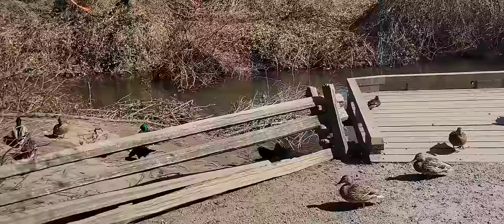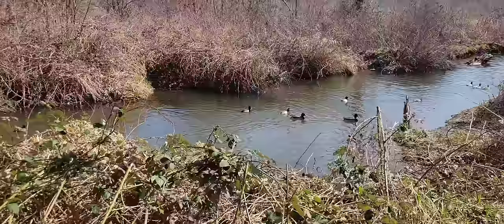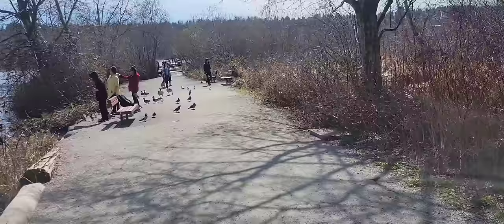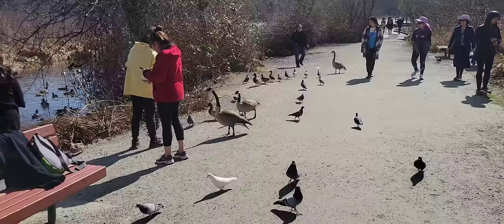Now we can also see there is a variety of wildlife. I will include the subtitles. You can read which kind of birds, which kind of fishes are there. It was quite amazing. This was my first experience. People are enjoying clicking pics and feeding them.